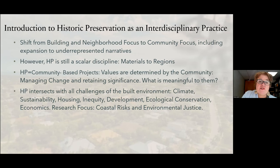HP intersects with all challenges of the built environment, and many of these I know a lot of people in DCP are working on. These are not all of the challenges of the built environment, but a good number of these that we are all working on. Climate, sustainability, housing, inequity, development, ecological conservation, and economics. So really our research focus is on the coastal risk, because in Florida, the majority of our heritage and really historic places are on the coast, and environmental justice, really thinking about these communities whose stories haven't been told previously.